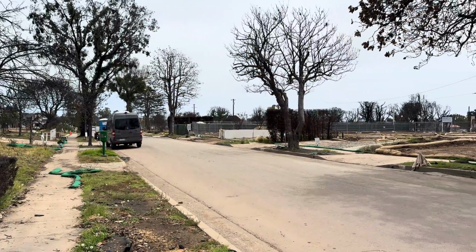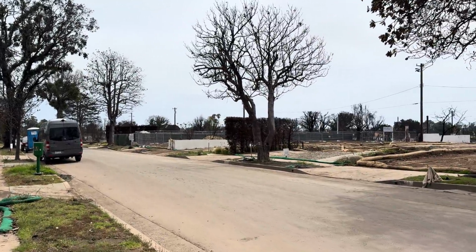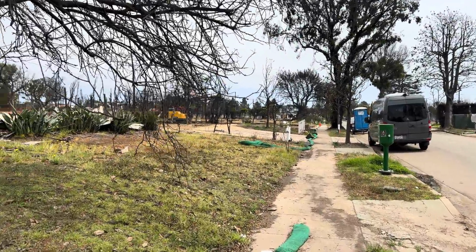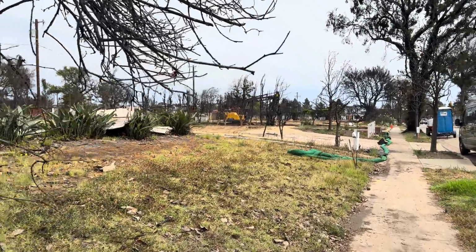Which isn't saying much. You got teardowns in Pacoima that are going for $1 million. So $1 million used to be a lot. Now it's nothing.